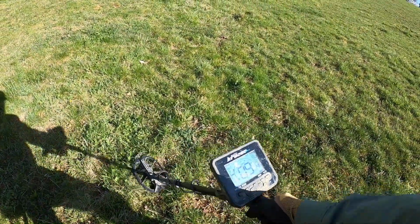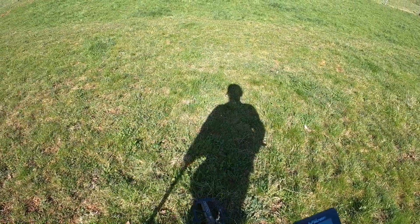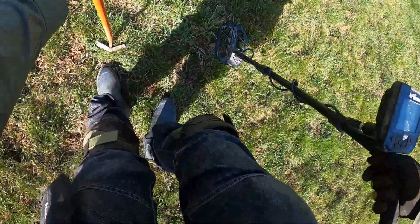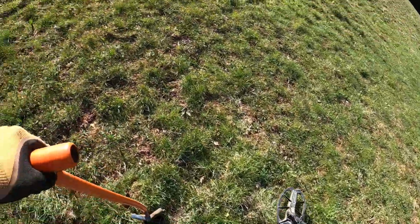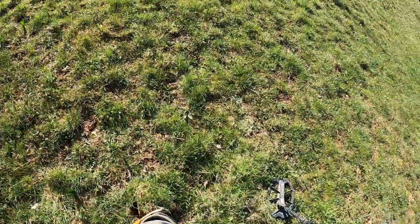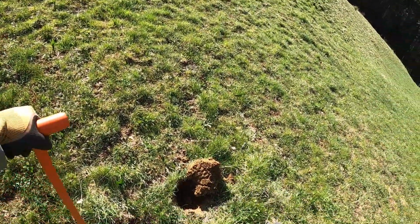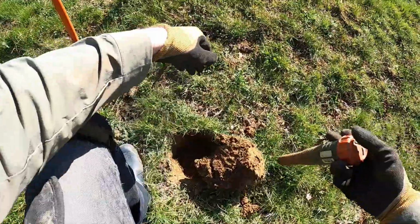Number 8. 80s. It's not very big, whatever it is. I'll try and dig as neat as I can, and then I pop it over, leaving part of it still connected, hopefully. Now it's up in the 90s, which is normally nothing good, though I have had one really amazing find in the 90s.